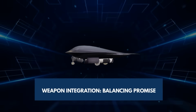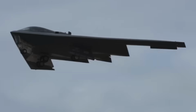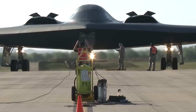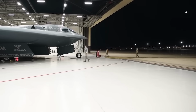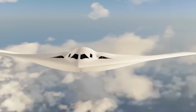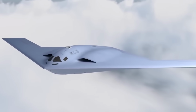Weapon integration, balancing promise and challenge. Every strategic bomber ultimately proves itself in its capacity to deliver munitions where and when they are needed most. The B-21 Raider faces the same crucible. Its worth will depend on how well it can adapt to evolving mission sets, whether conventional precision strikes, deterrence patrols, or, if required, the heavy responsibility of nuclear delivery. This year, the U.S.